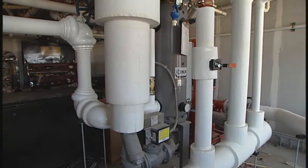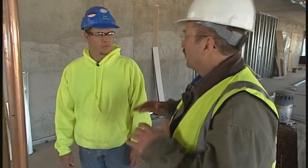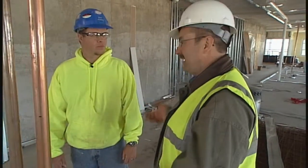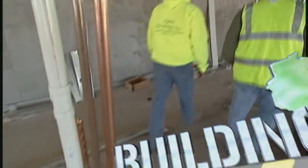Well, as you mentioned, we were here when you were just finishing up the parking areas of this structure, about 12 stories up. Now it's 30, nearing completion. Can you take us on a tour and show us what the guys are up to? Yeah, let's go see where we're pulling some PEX.